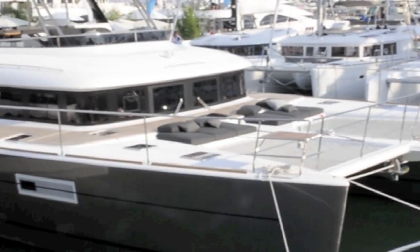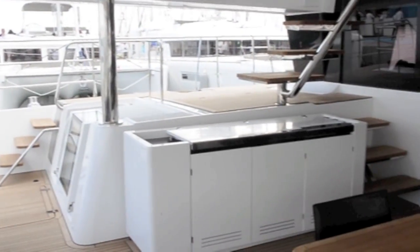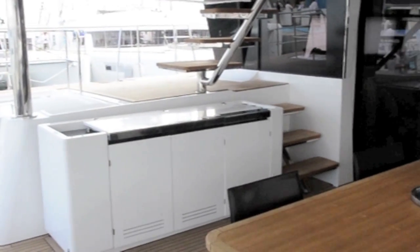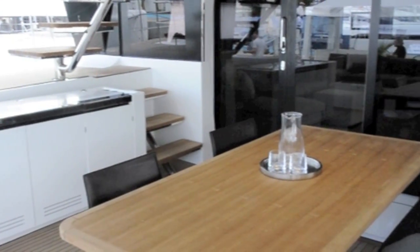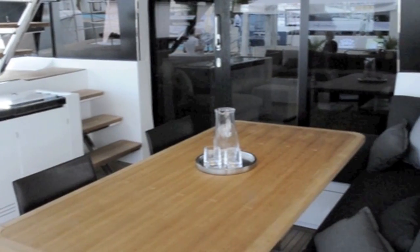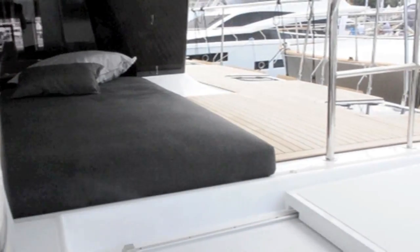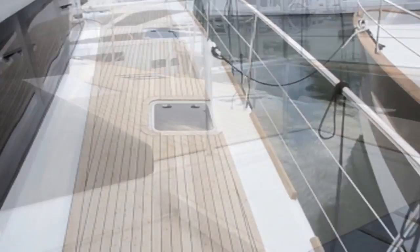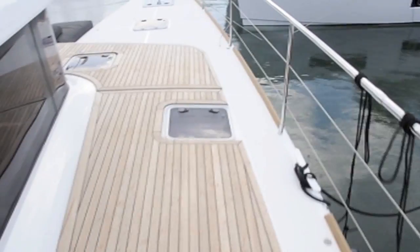Lagoon yard in France has been producing sailing cats for many years, but it's been a while since they've been in the motor-catamaran market. The new 630 is its first venture into this for a while, and what a craft it is. At 32 foot wide, it's as beamy as some boats are long, and that makes for a huge amount of deck space. The cockpit is tucked quite well inside the boat so that it doesn't feel too spacious, leaving room for these enormous side decks.